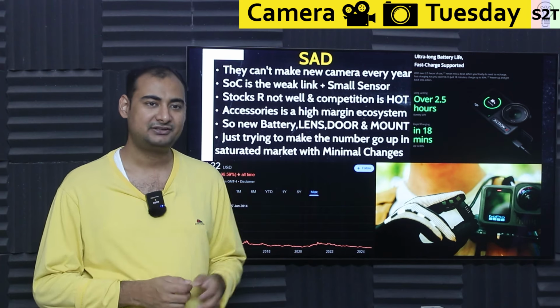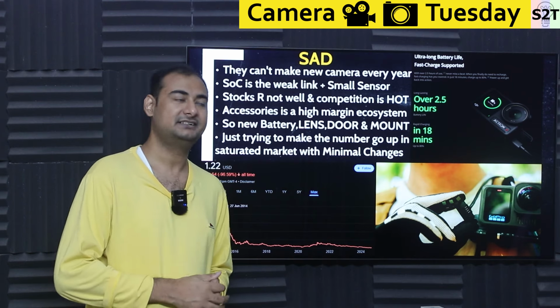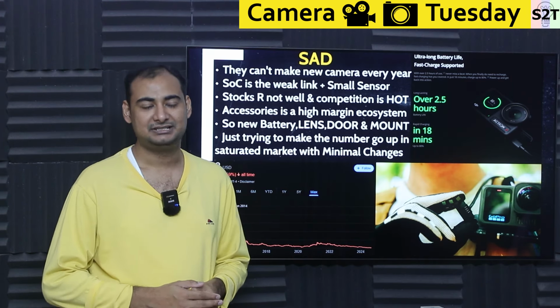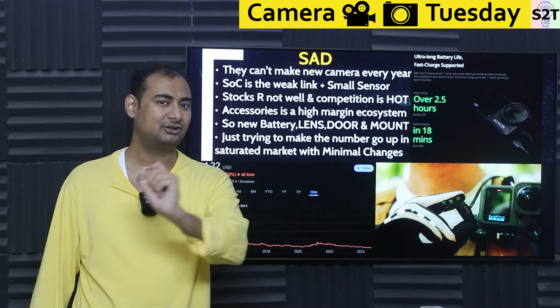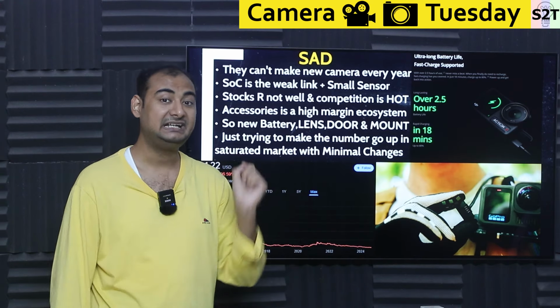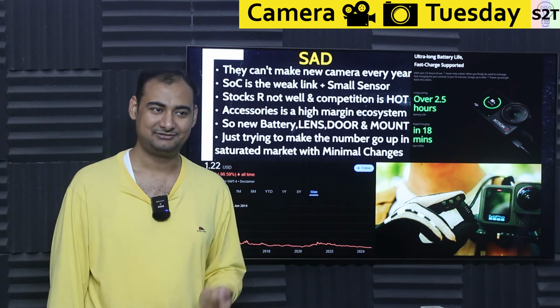Accessories, you can make it for $5, sell it for $70. That's the reason why Apple did not want it to go to USB-C. All the accessories they were making had a sticker made for iPhone. That sticker was bringing millions of dollars for Apple. It was a freaking sticker.